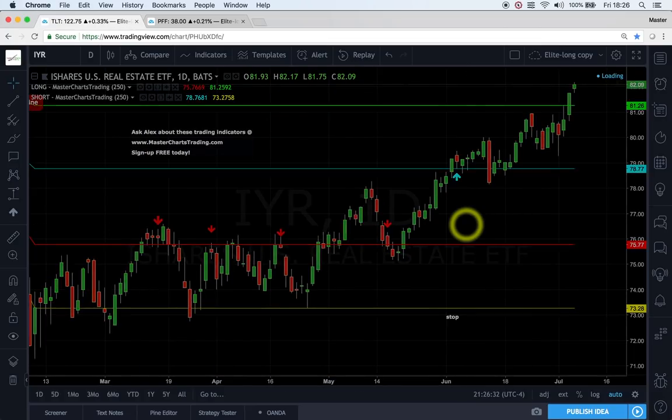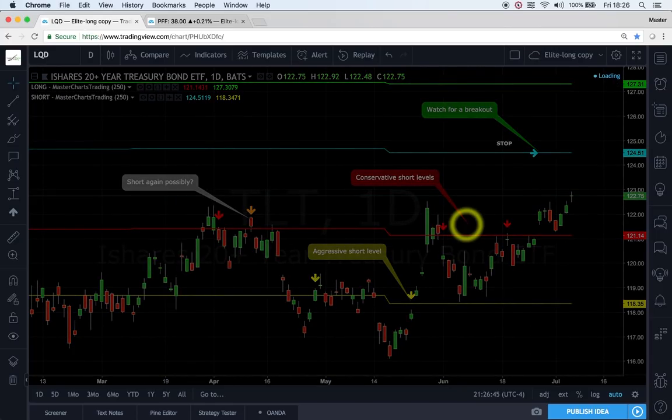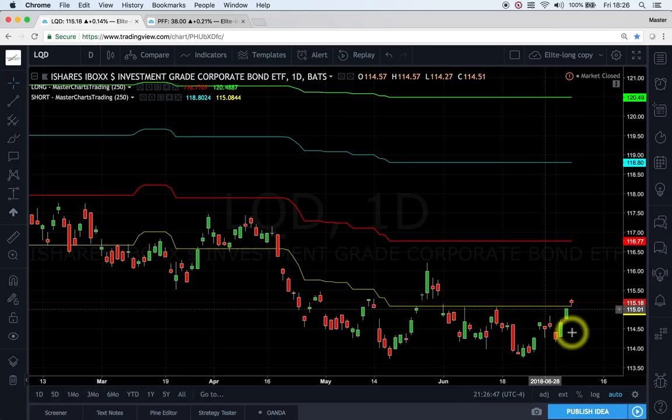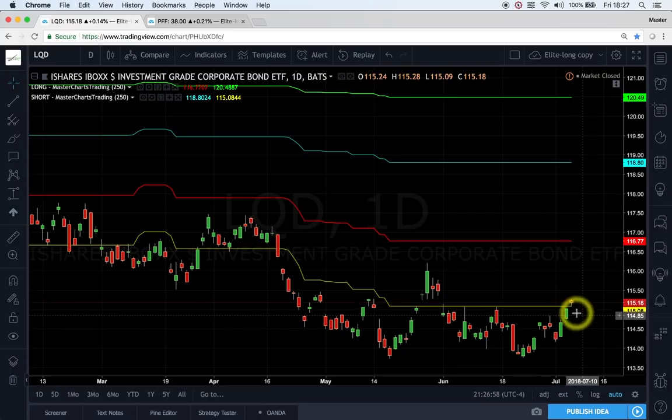So with this move in TLT, move up in the bond prices, move down in the interest rates, there seems to be a possible flight to safety currently. And here is the investment grade corporates. Pretty weak chart as well, but notice a bounce here. Now, if you're an aggressive trader, you could try and short it here. I'm not an aggressive trader. If I was trying to short this chart, I would try and get it up, short it around 116 or even 117 possibly.